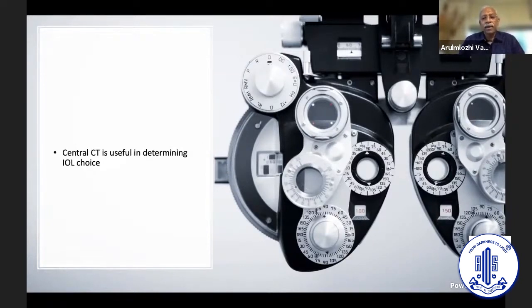So having the access to a central topography at ease, in one single step available to you right up front, does make your workflow more smooth, your work faster, your decision making more precise, and you can always go back and work up patients who need further workup on a Scheimpflug or any other kind of instrument. But this one-step evaluation, which goes A to Z at this point of time, is definitely an advantage.